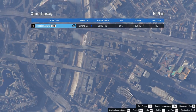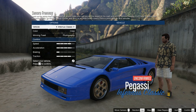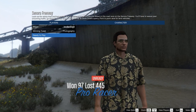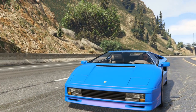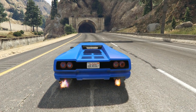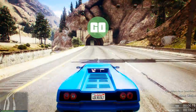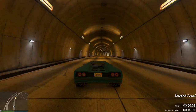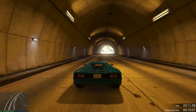Now we need the Classic Infernus. Replay. There she is, looking pretty good in blue. Crew blue, base blue, ladies and gentlemen. Looks like they put a little bit of a pearlescent on that too, a purple. What is it with the Infernus and the color purple? Or is that just my crew color? I don't even know. Did I put like a reddish pearlescent in the crew? I don't think I did. Oh, now is not the time to ponder, now is the time to race.